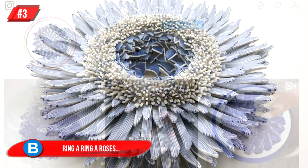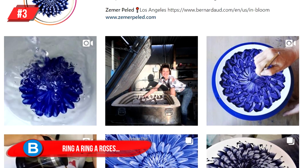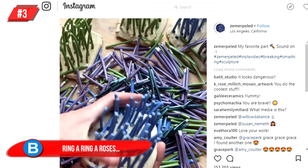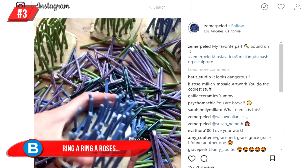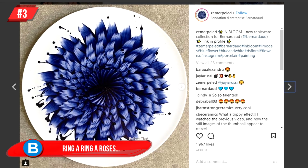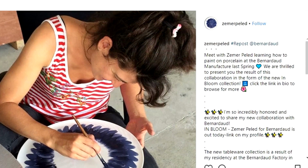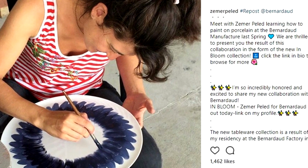3. Ringa roses. Zema Peled has got a knack for taking something that would normally be discarded and making it into something magical. She takes broken pieces of ceramics and uses them to make massive sculptures of flowers or coral. They look like they're actually living organisms, and she's managed to breathe life into her creations.